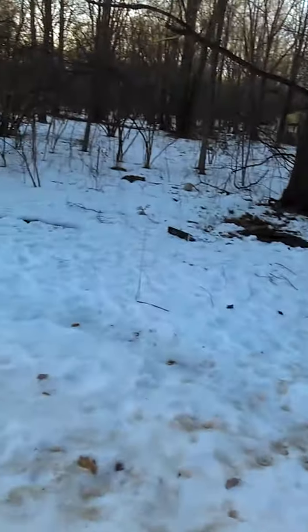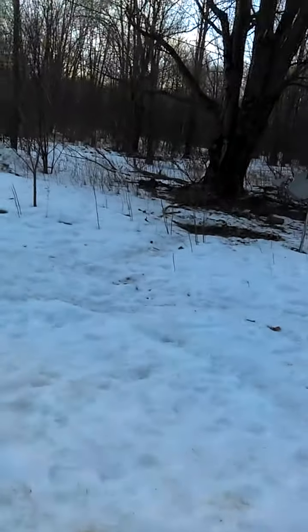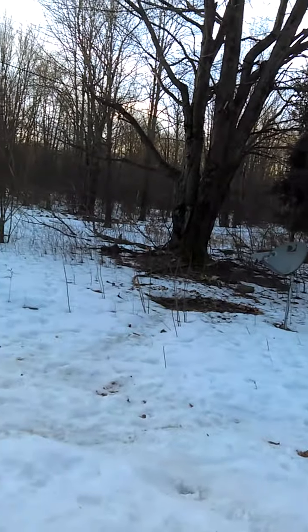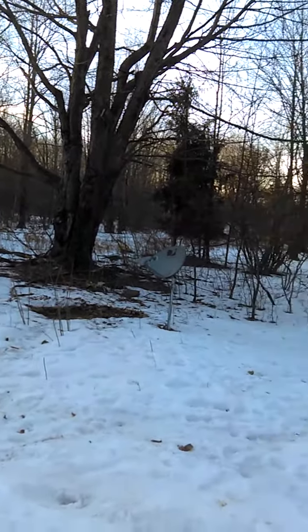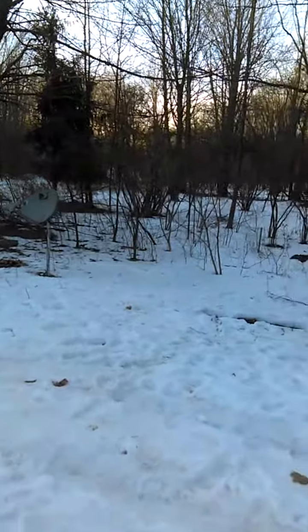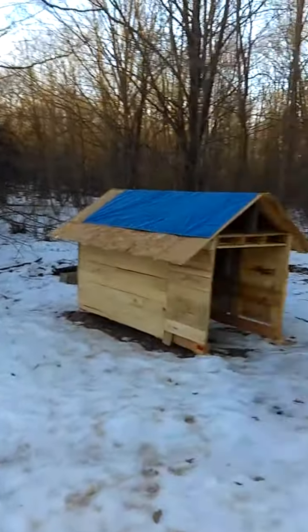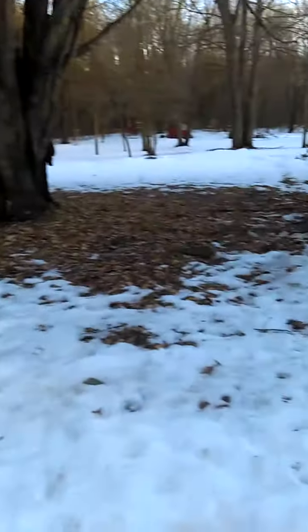I haven't decided yet. But yeah, as I said, there's just more. There's a couple tires over there and some bricks, and it's just too much. So yeah, it's just getting to be a bigger mess every day.